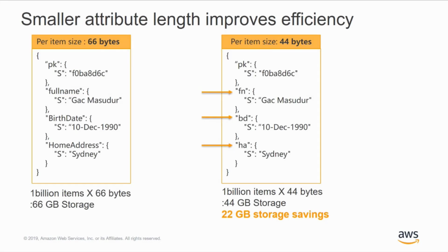Think about attribute length as well. DynamoDB tables are schemaless. The total size of an item is the sum of the length of its attribute names and value. In a relational database, usually having meaningful names for attributes is common practice. But in a NoSQL database like DynamoDB, where your table is schemaless and where you store data in a denormalized form, combining multiple entities on a single table is a best practice.